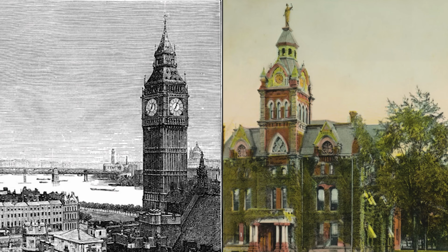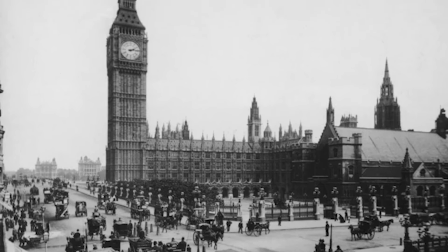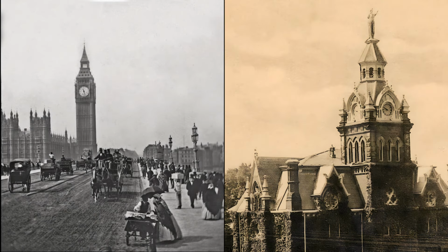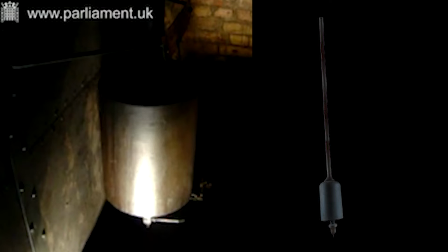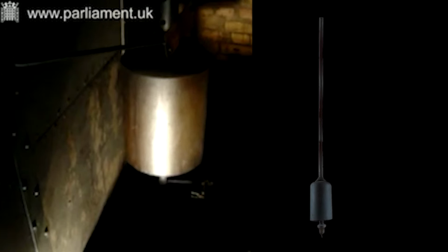So how exactly is Ravenna's clock similar to London's? When Big Ben started ticking on May 13, 1859, it shared many features with the other tower clocks of the day, and those features would eventually come to Ravenna. The first of these was the ability to power 4 clock faces. The second was a 14-foot pendulum with a massive bob. Clockmakers realized that a pendulum that long and heavy would be less susceptible to wind and other disturbances.